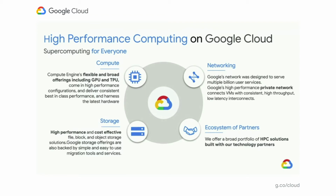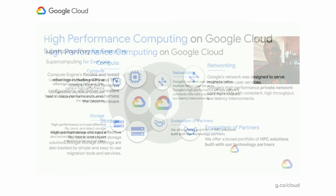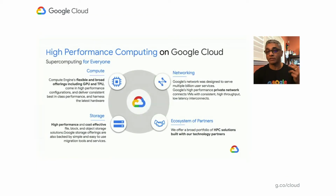And Google's networking is the same networking that is built and designed to run all of Google's billion-plus user services. Services like Gmail, Maps, Search, everything runs on the same infrastructure as Google Cloud. We'll be discussing this in a lot more detail in our next couple of slides. Google Cloud Platform also provides a very broad set of storage applications that helps you deploy HPC applications at scale on Google Cloud. We'll be talking a lot more about that in this session as well.